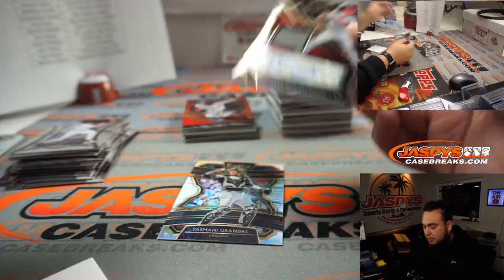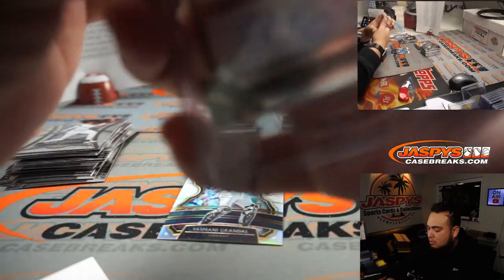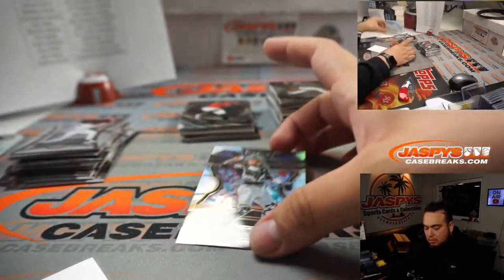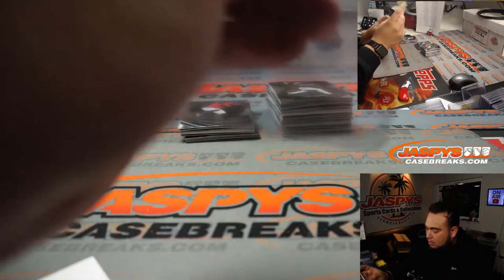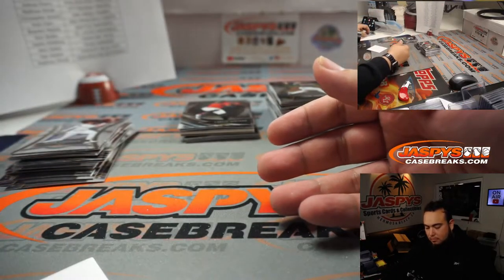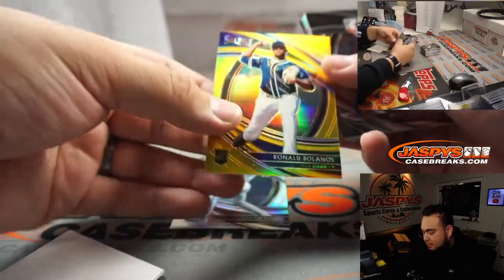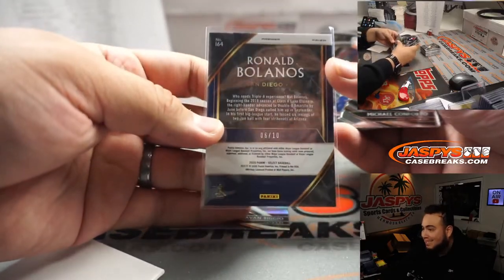Paul Goldschmidt, little jersey auto. And we got a Vladimir Guerrero Jr. red to 199. Kevin Biggio, and we got a gold, Rodon Bolaños for the Padres, 6 out of 10.